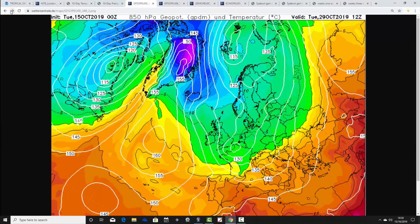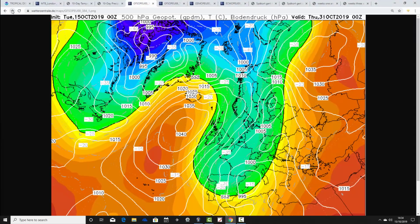In the extended range of the midnight GFS run, the -5 Celsius isotherm is plunging through the country. That's how we finished up, actually looking quite cold and wintry. This is Halloween, the 31st of October, and it does look quite cold and wintry on this midnight GFS run. The winds have shifted round to the northeast. It's a strong northeasterly as well.